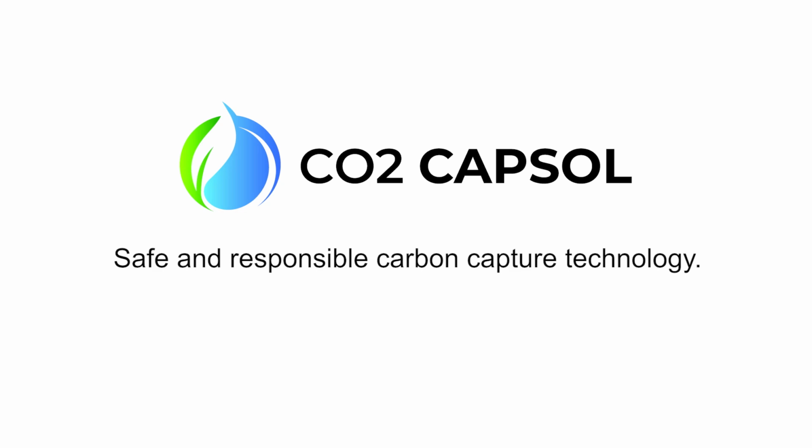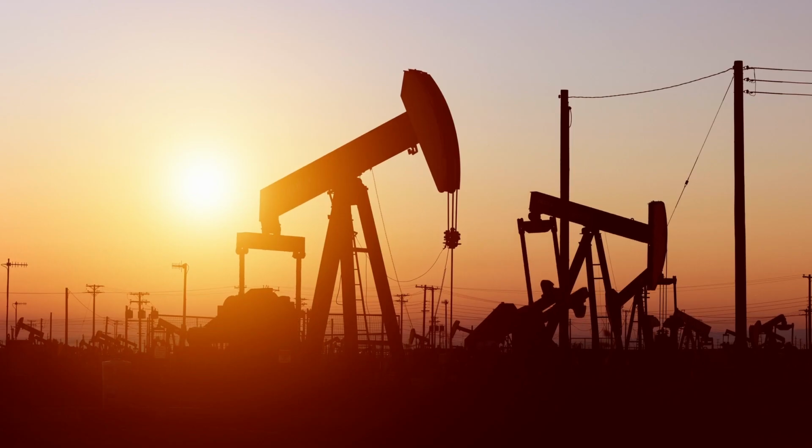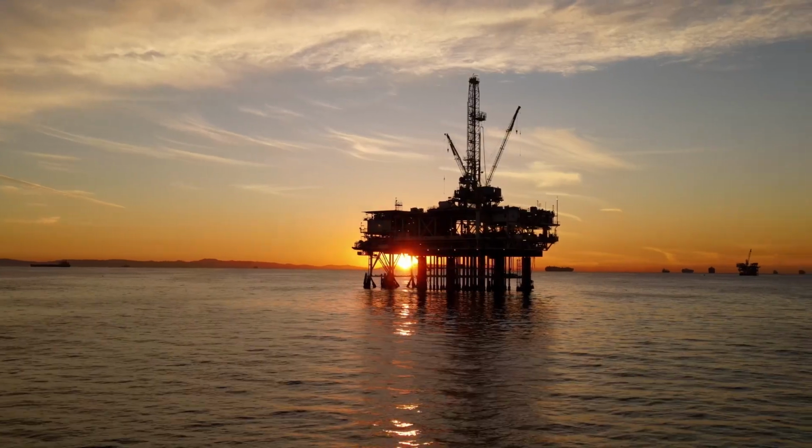In order to reach the UN's climate goals, carbon capture must increase at least 100-fold in the next 30 years. This equates to approximately 5.6 billion tons of CO2, which is almost the same as the world's total oil production. This will require enormous investments in the future.